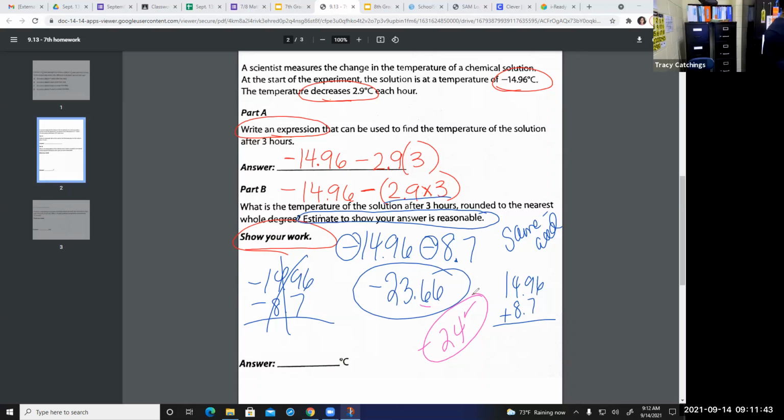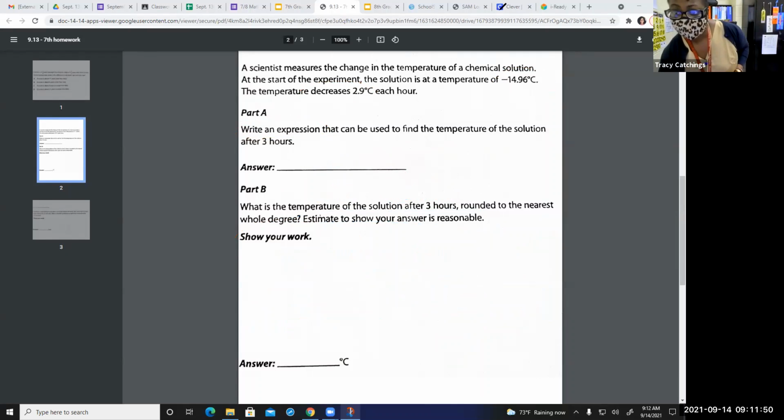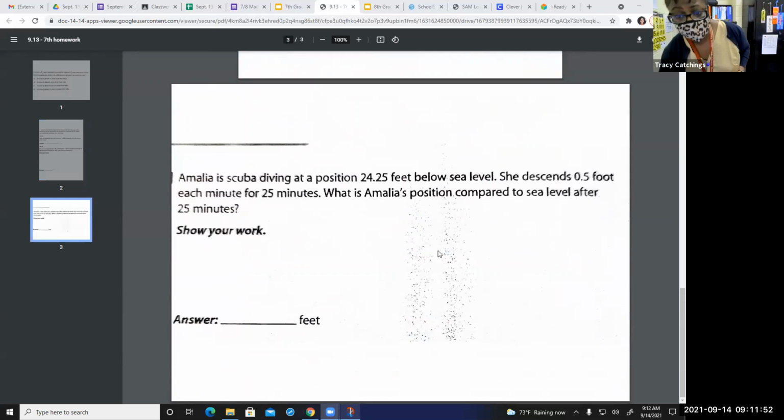Yes, no, maybe? Everybody got what you need? And remember, every step you take, we need to see it. I don't care about your long expression with 3 numbers. Break that apart.